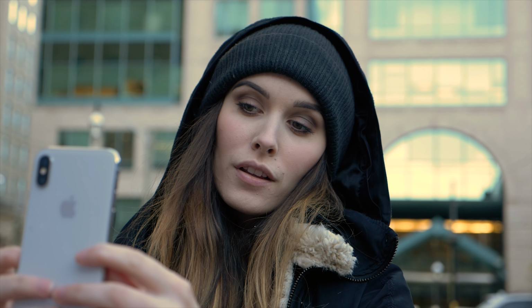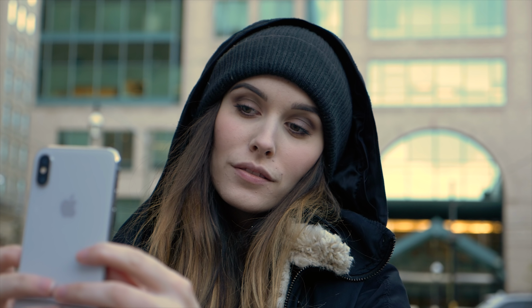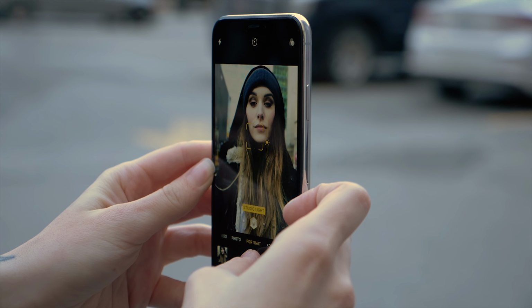So not only can you do portrait mode with the rear camera, you can actually do portrait mode with the front camera and all the different lighting setups. I wouldn't say it's quite as good as the rear camera, but you can do selfie portrait mode. So I'm pretty impressed with the portrait mode. It's definitely improved over the 7 Plus when I had the 7 Plus.